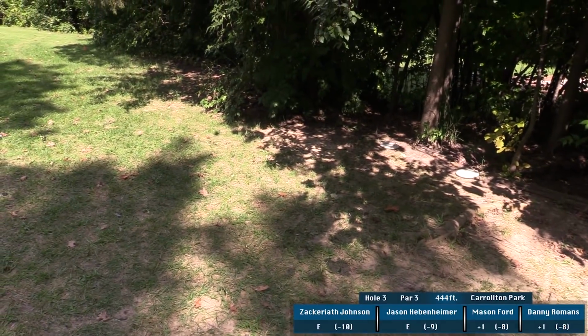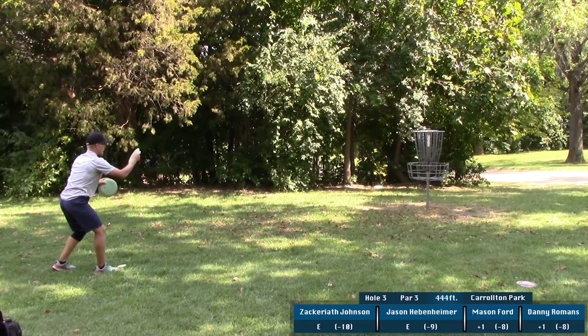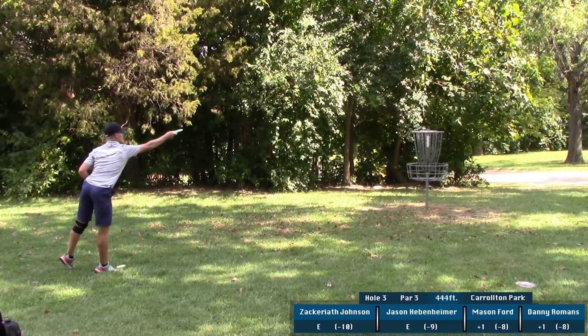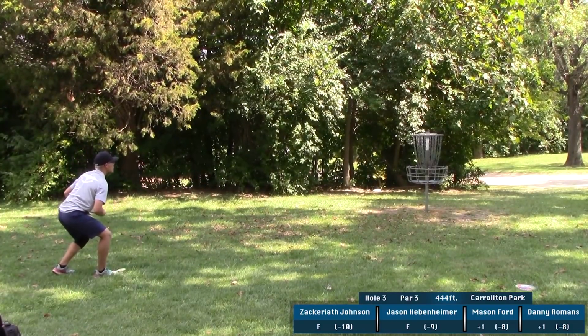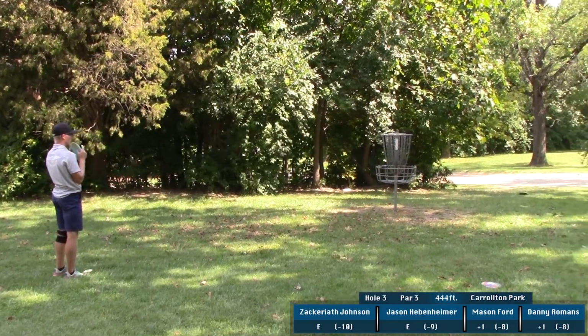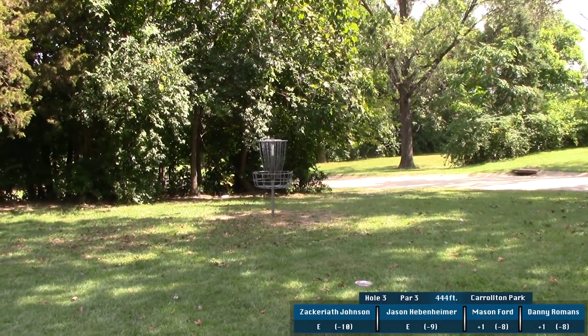A little right, but walking away with the par on this hole is not bad at all. Yeah, playing as the second hardest hole on the day. Wow, look at how close Mason is. Oh my God. Oh man, that is something you don't see very often.